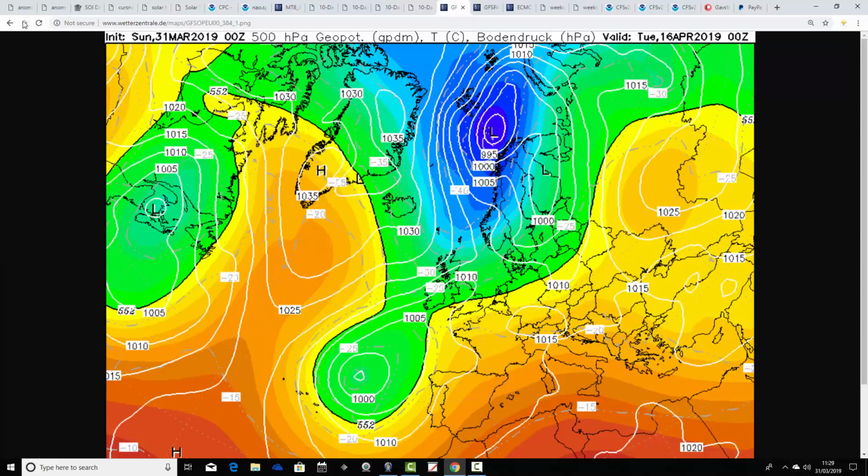Right at the very end of the GFS run, we do start to build that high pressure over Greenland. And that starts to try, anyway, and pull down much colder air from the north. At the same time, we've got low pressure out to the southwest. So there would be a bit of battle going on there. You've got cold air surging down from the north, you've got warm air trying to push up from the south. There would be an active weather front in that sort of area, and you can get a lot of heavy rain at this time of year with this kind of scenario. There's a lot of energy in the atmosphere from that kind of battle situation.